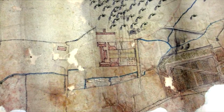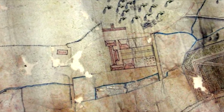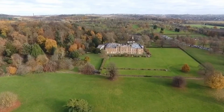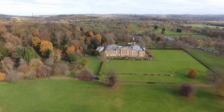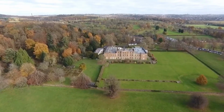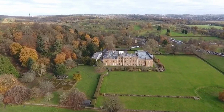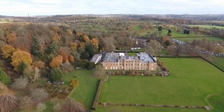So we set out to find out whether the isolated building shown just outside the Ha-Ha on the Richardson map was indeed the older church. We feel we've demonstrated that this is indeed the case, and we found evidence that there was an even older medieval church underneath it. So far we've been unable to find any images of these churches, but we will keep investigating.